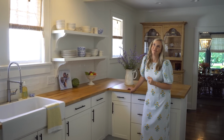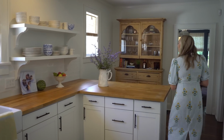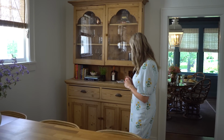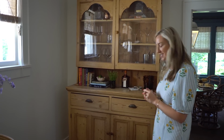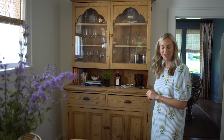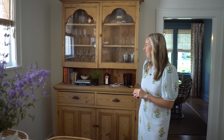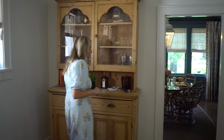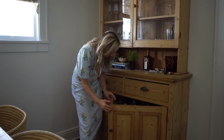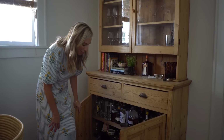And a fun thing we did for my husband's birthday this year was get a bar cabinet, this really cool antique pine piece that is doubling as his bar. And he loves to make drinks, and it's kind of a hobby of his. So it was kind of a joke that it was a gift for him, but a gift for me too, because it's a lot prettier than what was here. And as you can tell, he likes to whip up some cocktails.